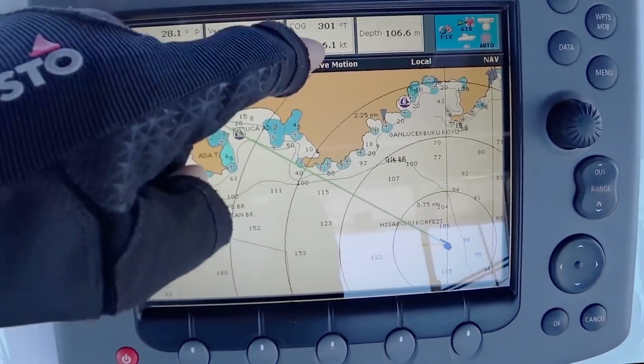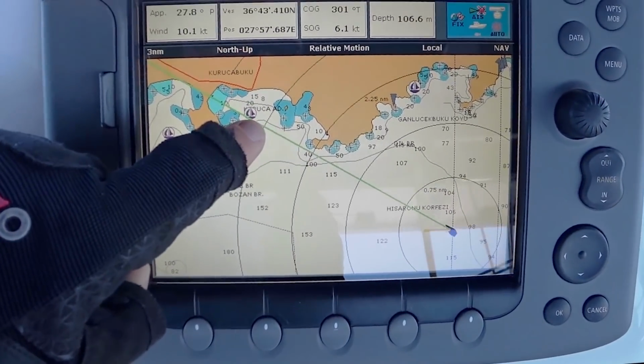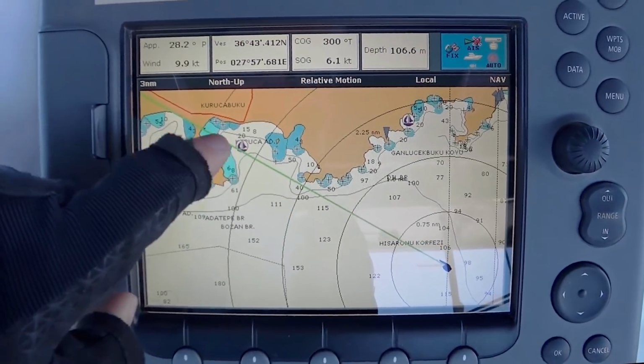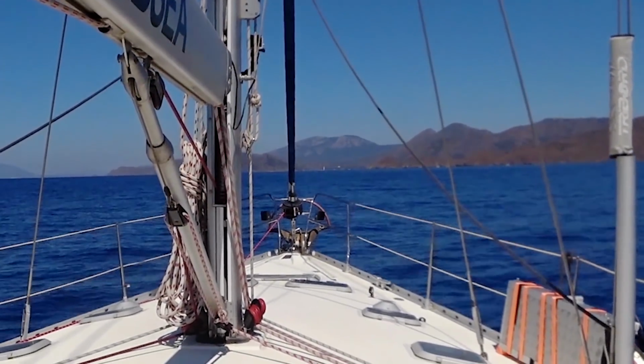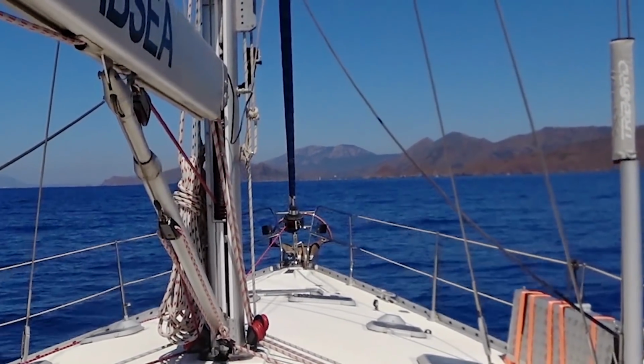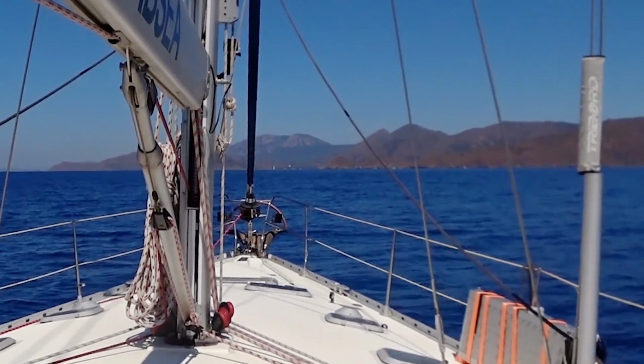So at 6 knots it's going to be half an hour before we can really get a good visual on how busy or not it is in there. We can see 4 yachts coming out plus a catamaran coming out, so if they're leaving, that means more space for us.